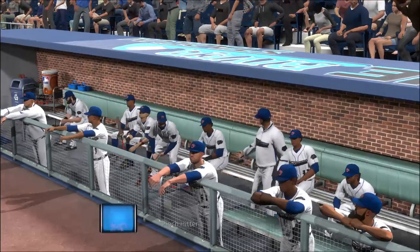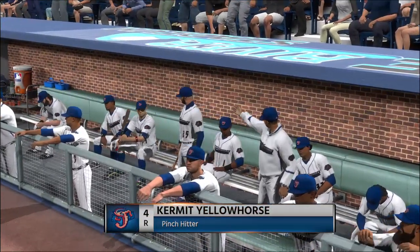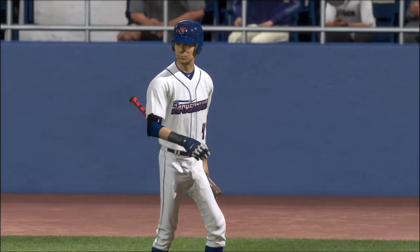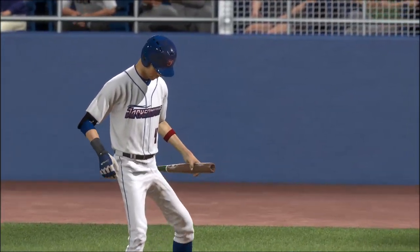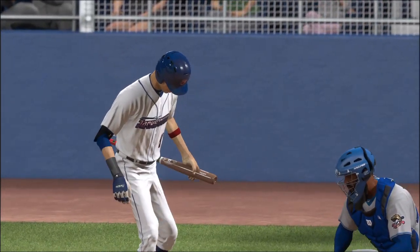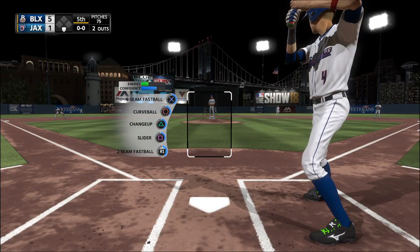And as we welcome you into the ballgame, our current situation finds the bases empty and 2 men retired in the inning. Digging in, Kermit Yellow Horse. First at bat of the game for him here in the 5th, as he was a late entrant into this one.